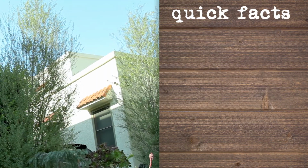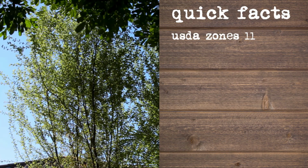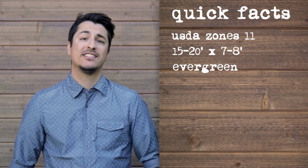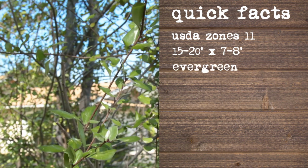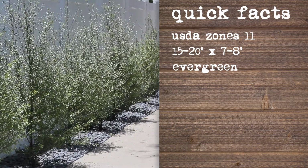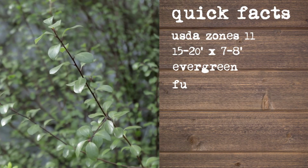The Silver Sheen does best in USDA Zone 11. It's gonna get about 15 to 20 feet tall by about 7 to 8 feet wide. The Silver Sheen is evergreen. That means it's not gonna lose its leaves in the cool season. This plant can do full sun in coastal gardens, but in more inland landscapes, it's gonna require a little bit of protection from the afternoon sun.